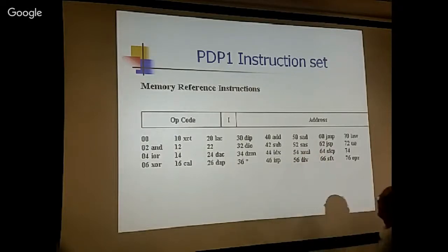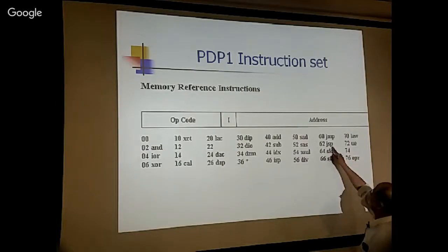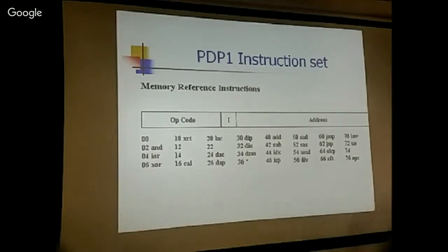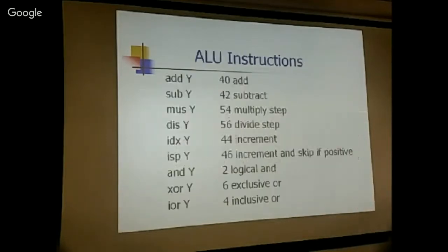So the mnemonics are very well designed. You can almost read them. And jump. This is jump and store P register, skip and shift. So this is basically the instruction set. But skip and shift are two augmented instructions. I'll show you.